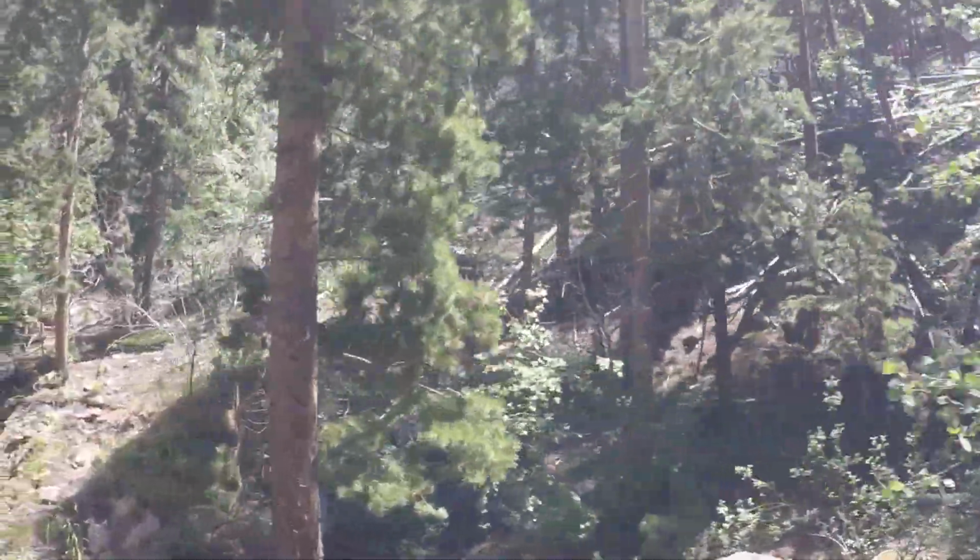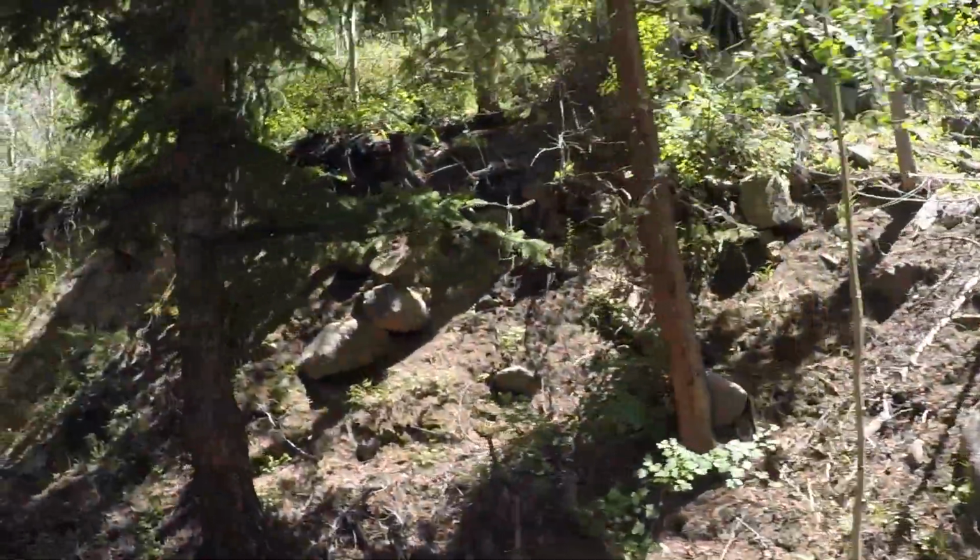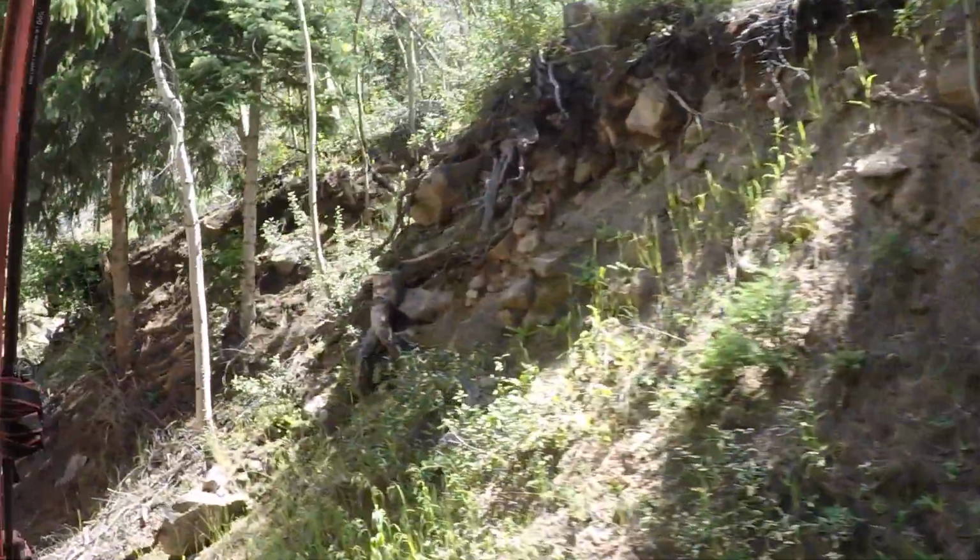Not a very good return on investment, considering the high bridge alone had cost the railroad $250,000 to build back in 1884.